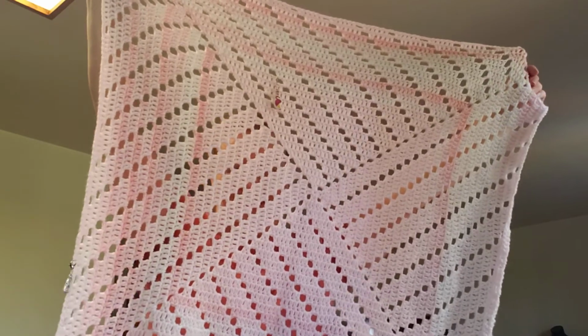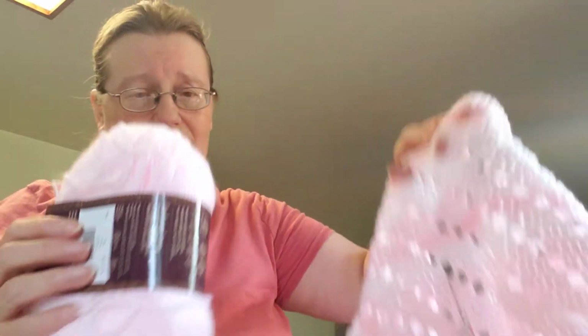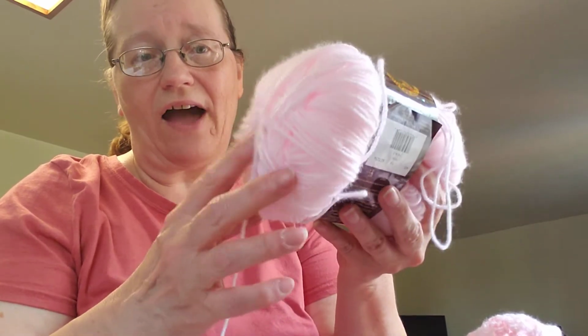I love it, love it, love it. So it is over halfway done now. I'm using an eye hook on this, and this is all I have left of this. So when I get down a little more, I'm gonna have to end it.